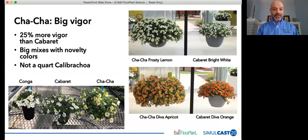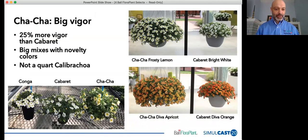So let's talk about some of those attributes that I'd mentioned. So Cha-Cha is our most vigorous series. So big vigor, that's a big part of this. About 25% more vigorous than Cabarets. The picture on the bottom there on the left-hand side, you can see our Conga series. That's our most compact Calibrachoa series. So that's Conga White next to Cabaret.